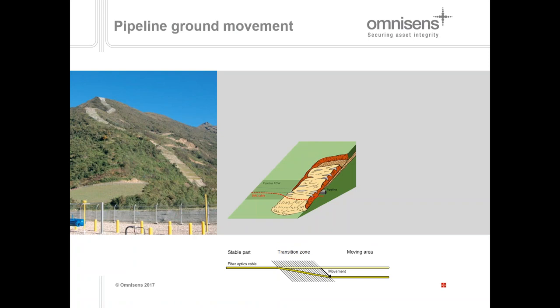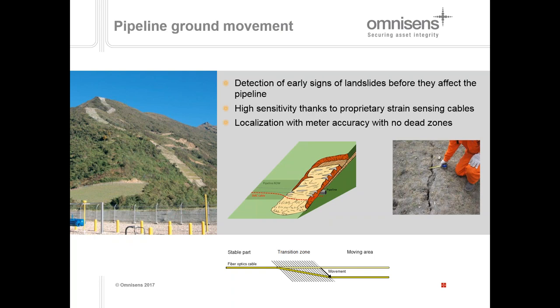The cables are laid in the same trench as the pipelines. They're not attached to the pipeline because we want the cable to deform and be capable of giving an early sign of a landslide before it actually triggers a full landslide. We want to see signs of ground movements, and then we want to be able to react and mitigate the landslide before it degenerates into a catastrophic failure. This system allows you to detect and locate landslides before there is a visual trace on the surface, and this is quite valuable for preventative maintenance activities.